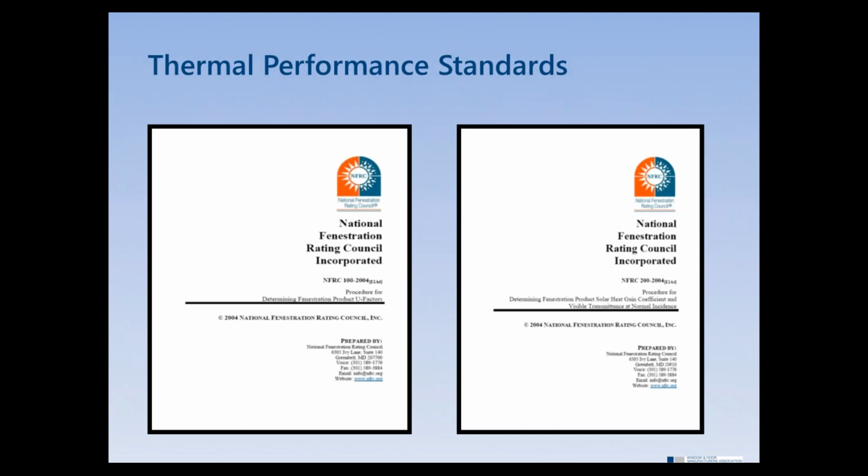The National Fenestration Rating Council, or NFRC, was founded in 1989 to create a uniform method for the energy performance ratings of windows, door, and skylight products. In 1992, Congress codified NFRC's role as the nation's organization for rating and labeling the energy performance of fenestration products in the National Energy Policy Act. NFRC has established the leadership position for energy ratings of fenestration products.